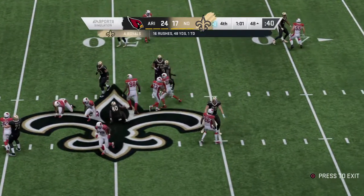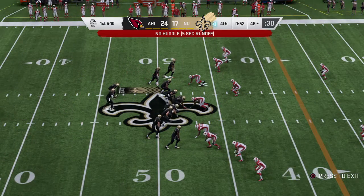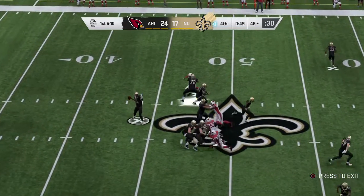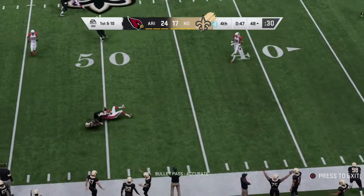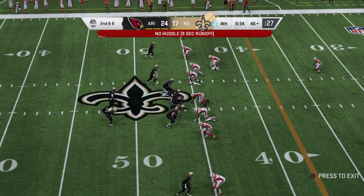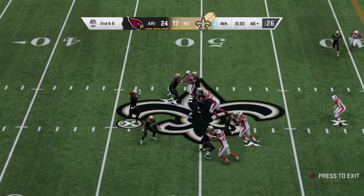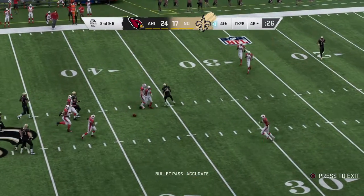Nice, well-coached, a team that understands what's going on. They still have time to work the middle of the field as they just did there. He'll look to throw. Complete. Smith has it. Clock rolling here, about to hit 30 seconds. They'll look to throw. Oh, he dropped it.